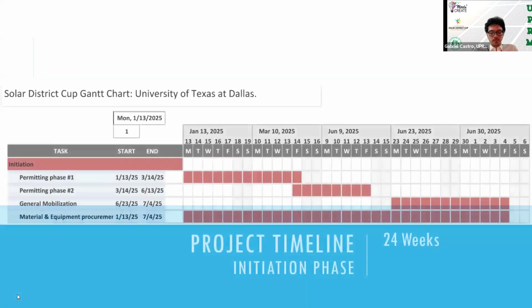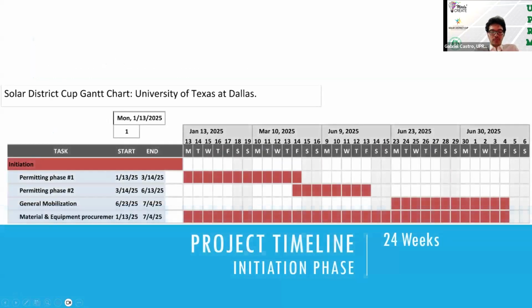The project timeline is divided into three main phases: the initiation, construction, and interconnection phases. The initiation phase is around 24 weeks long. It consists of two permitting phases, a general mobilization phase, and an equipment procurement phase, which consists of the entire length of this particular phase of the project.